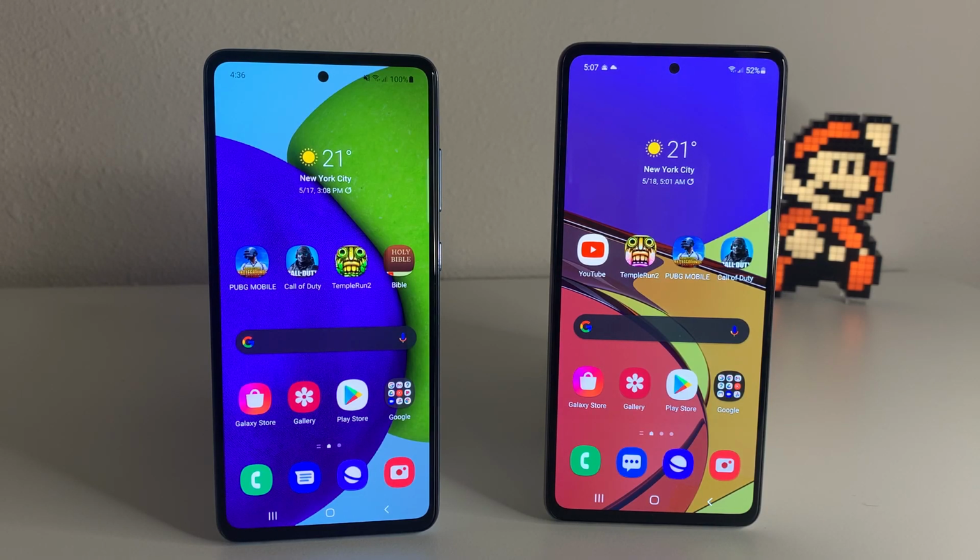Today we're going to be putting the Galaxy A52 up against the Galaxy A72, and we're going to be seeing which one is better. Stay tuned.